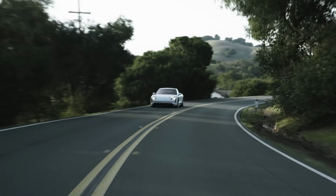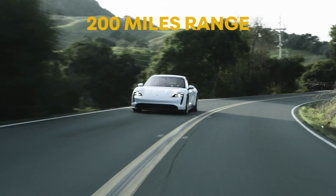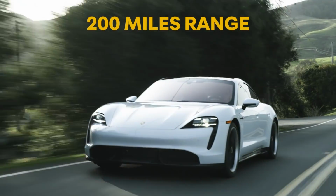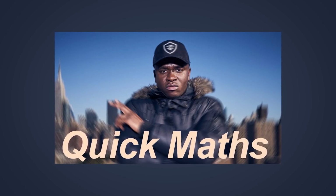Well, the Taycan is arguably a little bit ahead of the infrastructure right now, but it will do a safe 200 miles on a charge, which is enough to get him to all of those power meetings. Is he gonna be confident enough to pick a Taycan over, say, a Panamera Turbo though? Let's crunch the numbers, do some quick maths, and find out.